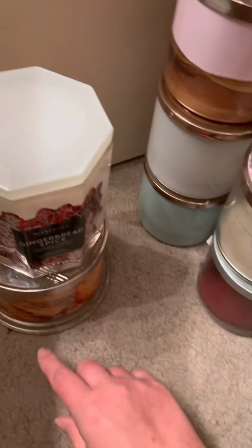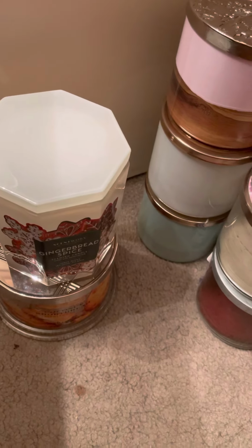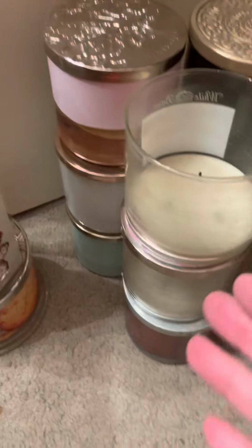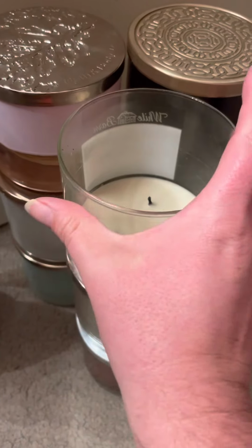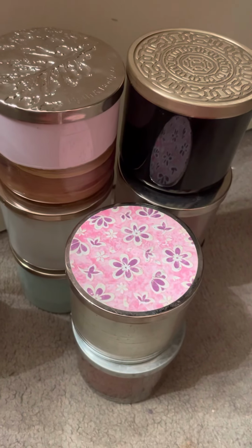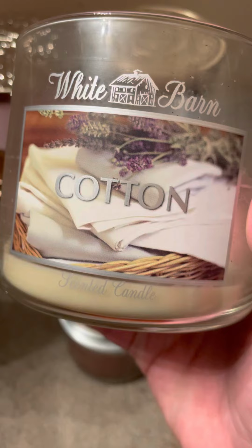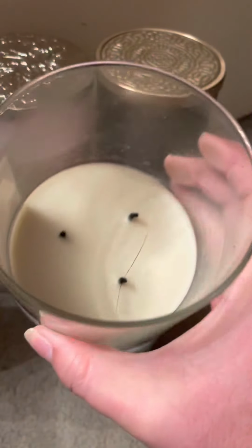All right, so here are my extra candles. These are big accomplishments for me because I normally just burn Bath and Body Works for the most part, because these take forever, and sometimes they give me problems. So these are more like my pride and joys over here. I've got these arranged, ready to show you guys. So I have a Cotton White Barn Bath and Body Works 3-wick candle. Here's the inside.